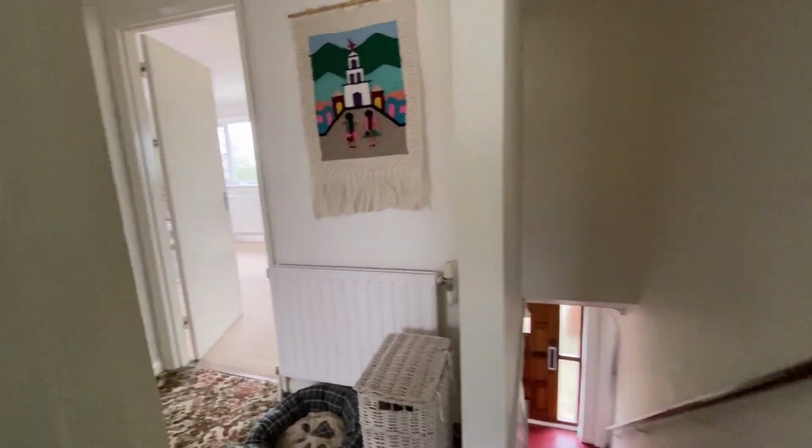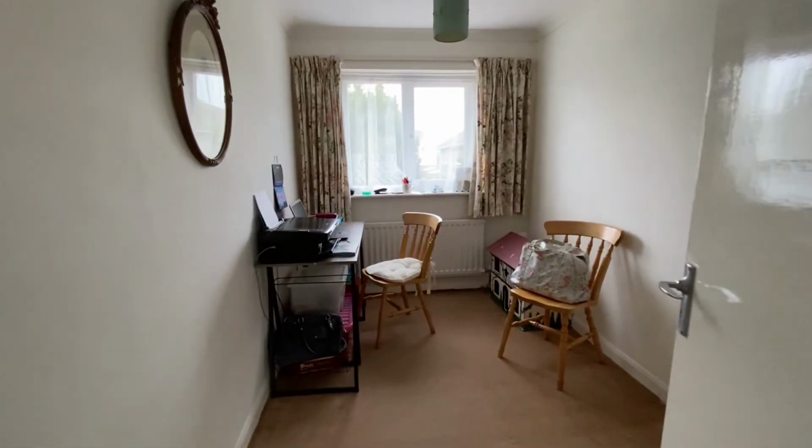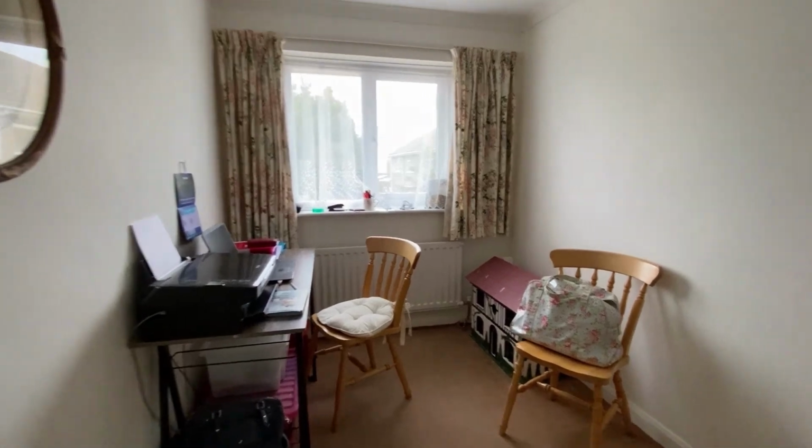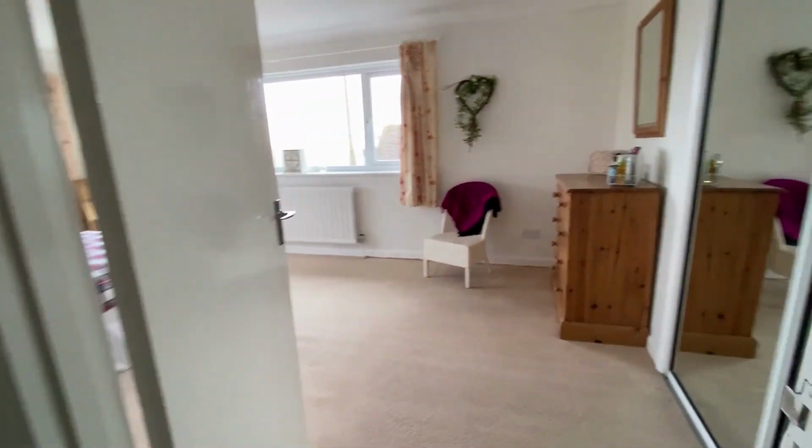Now coming just through to the end of the landing space here, we're going to hang a left and go through into yet again another really good sized bedroom. Again, another big window there, just letting all of that natural light through. But the fantastic thing about these bedrooms up here is you do actually have space for storage. That's so often the problem with a lot of properties, is that really important thing of storage.